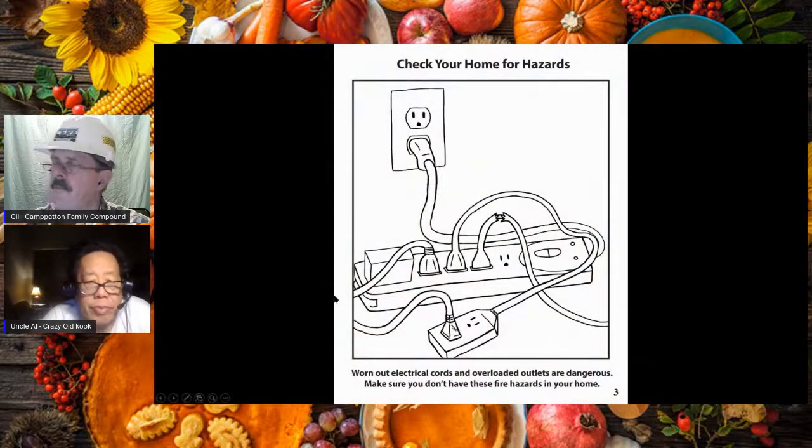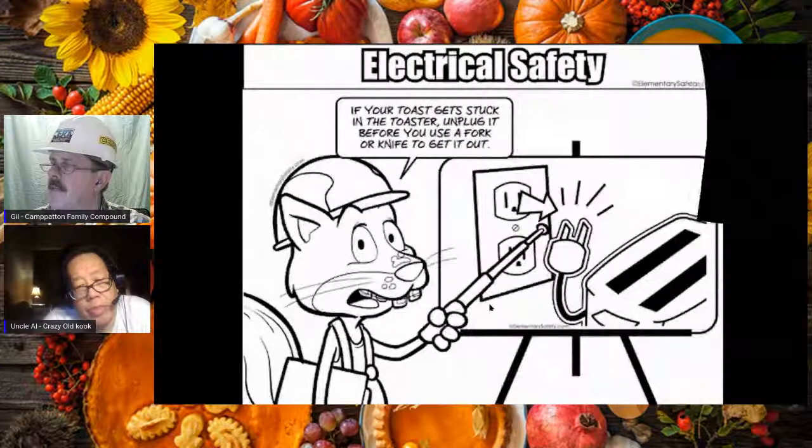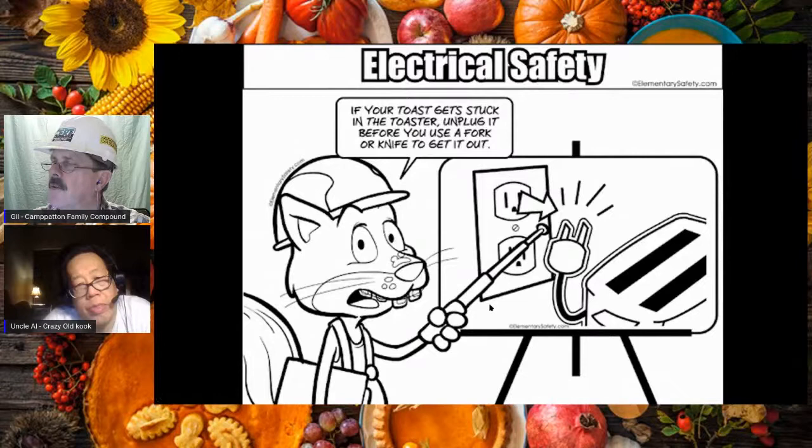Now, we got a bunch of cartoon ones here. It says you also got to watch out for the frayed wires, too many overloaded. Oh, good point. If your toast gets stuck in the toaster, unplug it before you start sticking the knife in there to get it out.